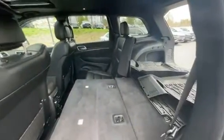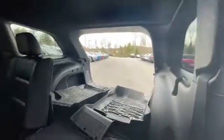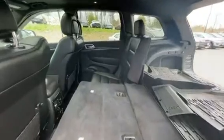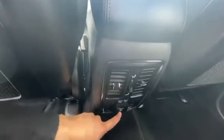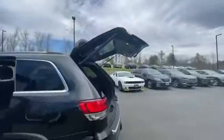You do have a 60-40 split, like I said, so you can still take passengers and create a little bit more room for general moving things, whatever you need the space for. Over here, your vents to the back, as well as additional charging ports and a 115 volt plug in the vehicle, which will actually give you power as long as the vehicle is on. And on the back, you do have the power liftgate button right over here, which will give you enough time to clear out and bring that down and close it.